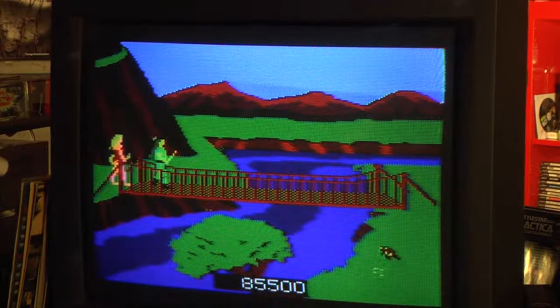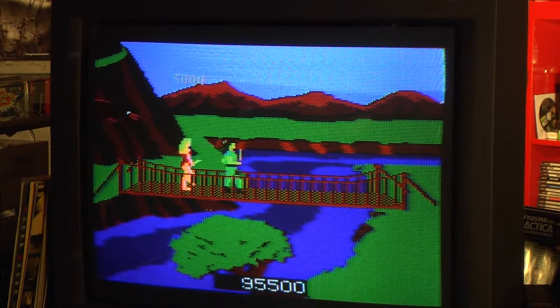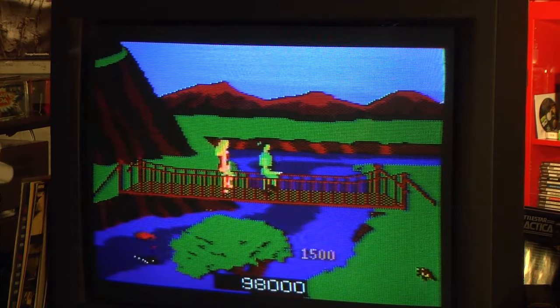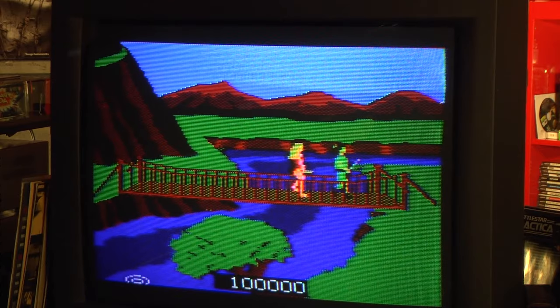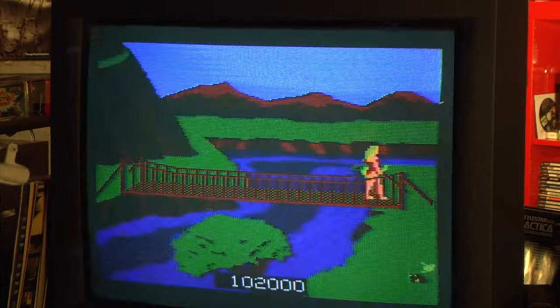It packs a lot of replay value, some good challenge. You don't need the light gun, but I highly recommend it if you're collecting for the Atari 7800. Well, good for you, for starters. I love the 7800. And this game is definitely worth owning. What the hell is that?